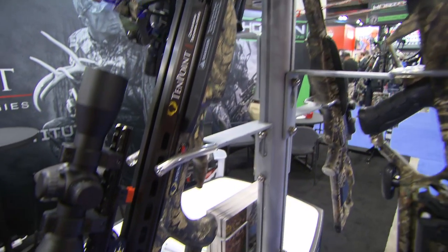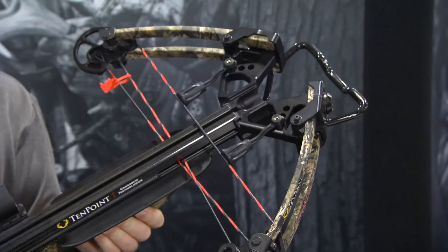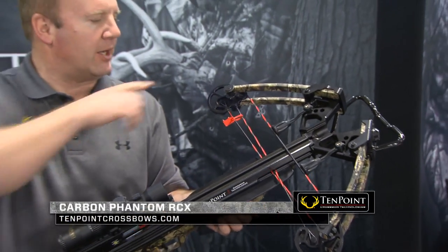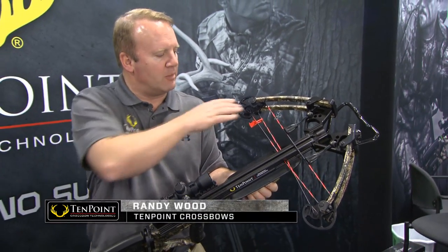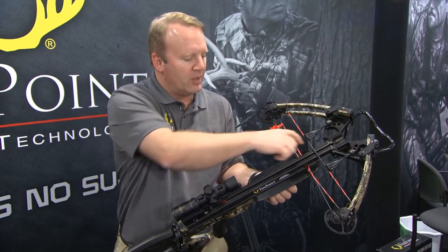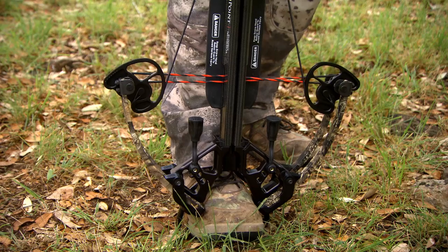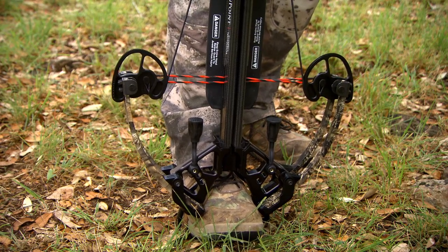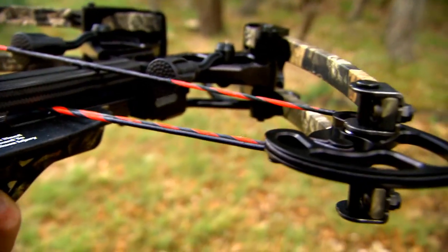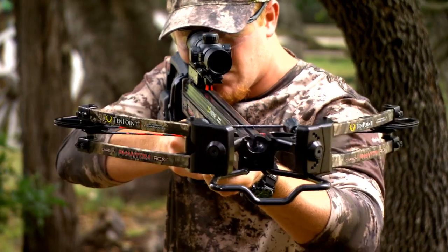Heading over to the 10-point crossbows booth, we take a look at two new 10-point models. This is the new Carbon Phantom RCX. This bow has reverse cam technology. You'll see the string actually comes off the far edge of the cam as opposed to the traditional front edge. That gives you an additional 2.5 inches of power stroke. What that does from a crossbow standpoint is it lets us actually decrease the poundage as well as increase the speed of the bow. This bow's 160 pound draw shoots 385 feet a second, so it's very, very fast.